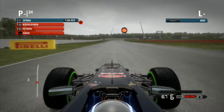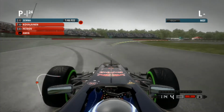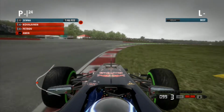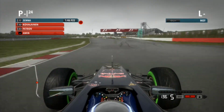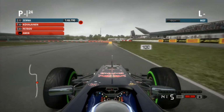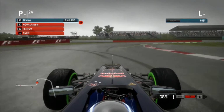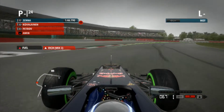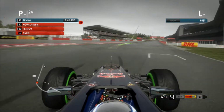So here, coming out in Q1, obviously our name's popping up as red because we haven't actually set a time yet, and it's fairly wet, so we're going to have to watch it a bit when we go around these corners. Don't want to slide it round. It can be a bit shaky. Really, this section is quite shaky, generally this bit where it's kind of a steep curve of a corner.